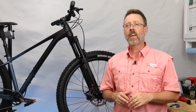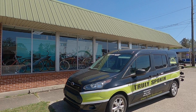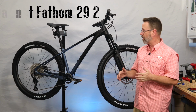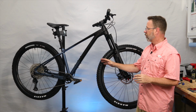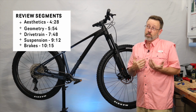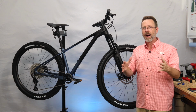So I want to start by saying thank you to our local bike shop here in Milton, Florida, Truly Spoken. Mark let me borrow this bike in order to do this review, and this is a great bike, the 2021 Giant Fathom 2 in the 29. Now, before we get started with all of the wonderful features and components of this bike, let's answer the question that most people find the most important whenever they're buying a new bike, and certainly my question: how does this bike ride? How does it feel?